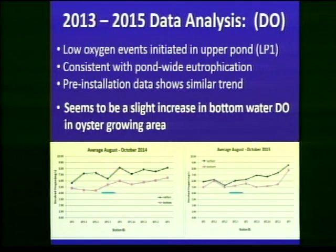One of the first questions that was asked of us was, the oysters, is it going to cause low oxygen in the pond? Are we going to hurt the pond by putting oysters in? I think that's a valid concern for ConCom. ConCom asked the question. I think it's a valid concern. The answer is no.